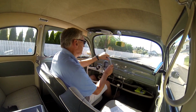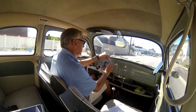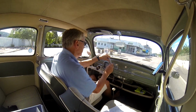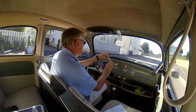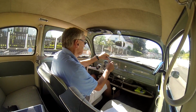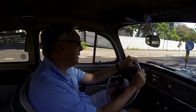Just is a little bit difficult to get used to sitting close up to the front windshield. And that the window wipers are so incredibly small compared to a modern car. It's a very pleasant car to drive.